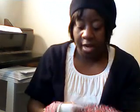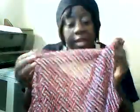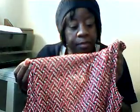So, got those. Make sure I got everything. And this right here, $2.12, Liz Claiborne. I'm killing it with the red today. I'm loving it. So, you know, more stuff to go with either black, white, or red. I'm just heavy on this red stuff.